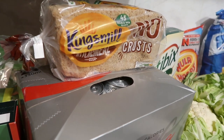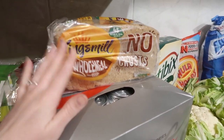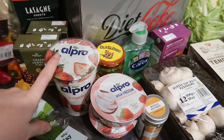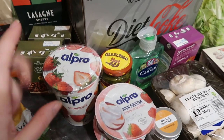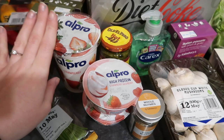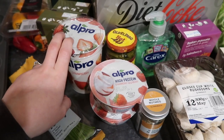My favourite bread, Kingsmill Wholemeal No Crusts. You can get three of these for a healthy extra B, so I love having this. Alpro Strawberry Yogurt. I think this is 4 sins for the entire pot, if I'm not mistaken. And I never end up using the whole pot at once, so it's a good value for sins. I wanted to make some kind of vegan meringue Eton mess.